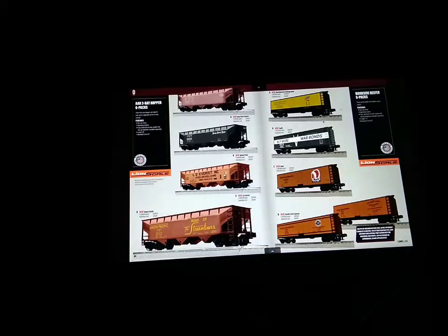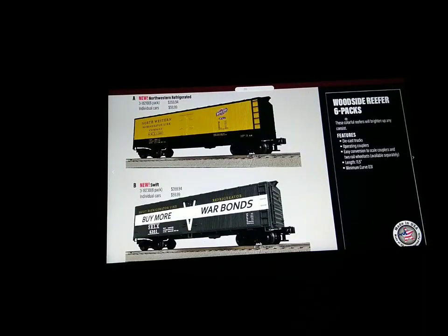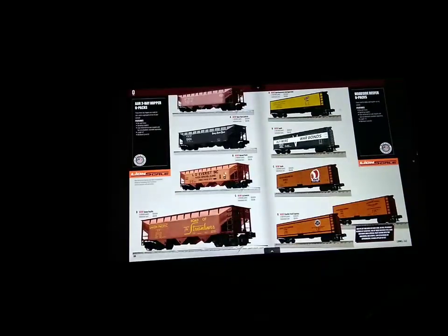And there's also Woodside Reefer 6-packs, which are Northwestern Refrigerator Cars, Swift, Rath, and Pacific Fruit Express. They have the diecast trucks, operating couplers, easy conversion to scale couplers, and 2 rail wheel sets available separately, length of 11.5 inches and a minimum curve of 031.